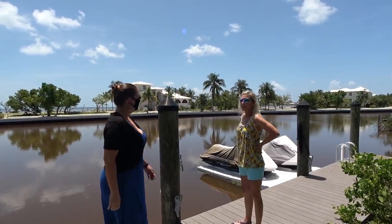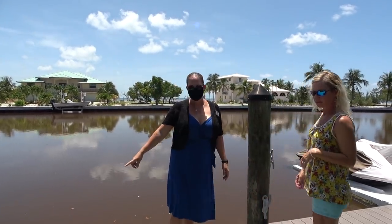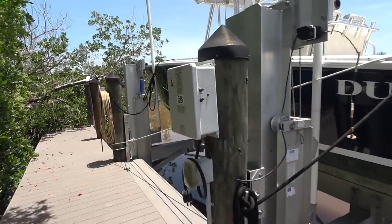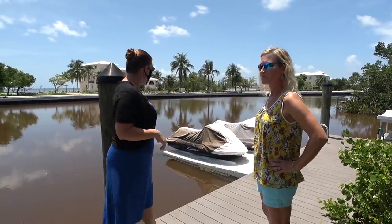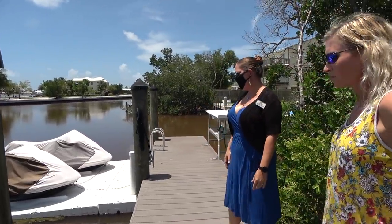So wow, you got lots of dock space here. How much footage did you say? So this is 75 foot of composite docking. It's easy to spray off, easy to clean. You do have water and electric at the dock. 15,000 pound boat lift. He's got a 32 foot boat on there. Gets in and out fairly easy. Of course, they do want to leave the jet ski dock as well. So that's a possibility to be included.